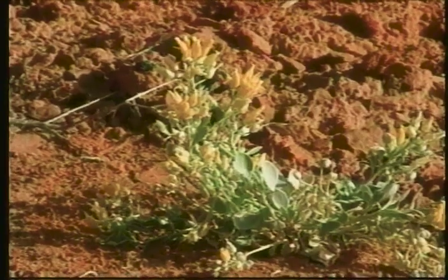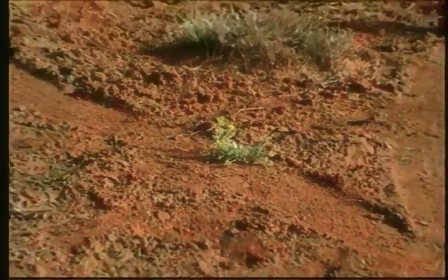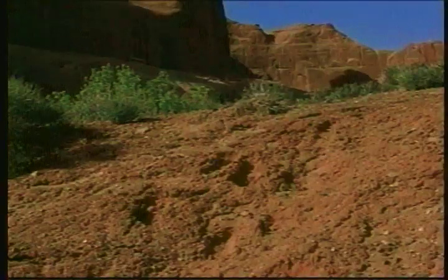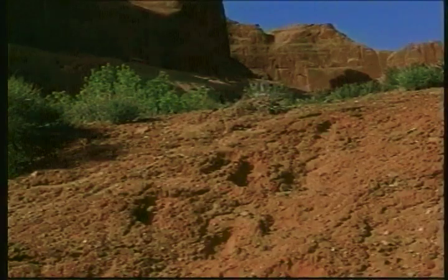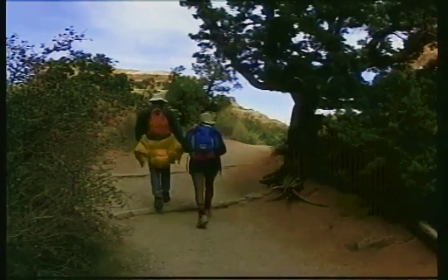Unfortunately, this soil is as fragile as it is critical. Growth is extremely slow, and damage from tire tracks to footsteps may take years to recover. That's why it's important to confine human activity to established trails in this extraordinary place.